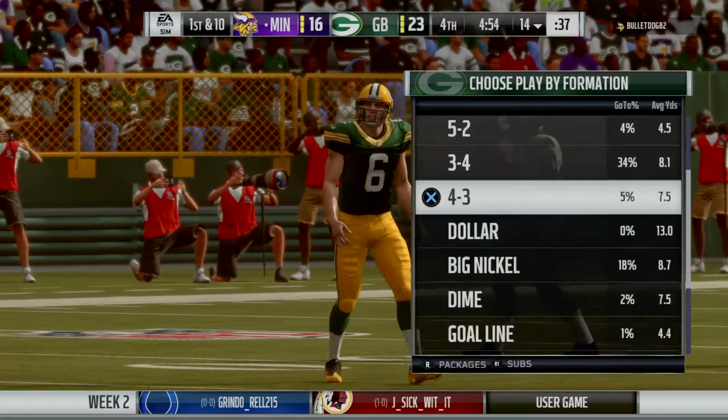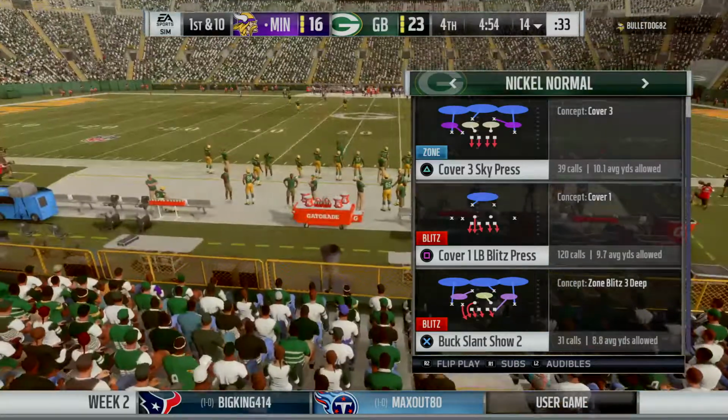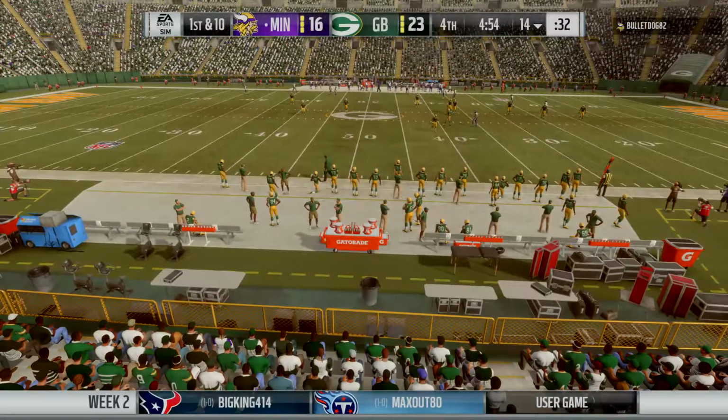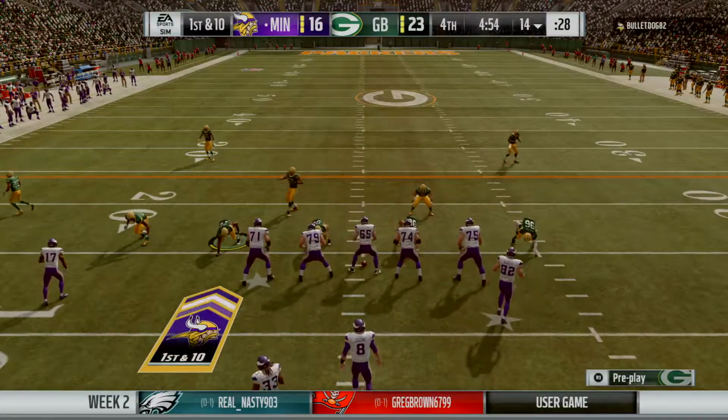And now out comes Minnesota. Cousins and the Vikings with a 1st and 10 at their own 14-yard line.